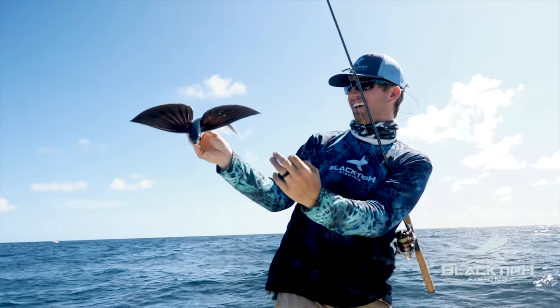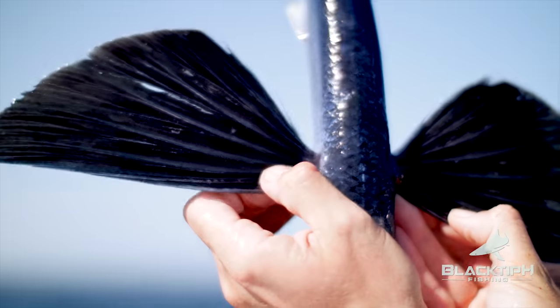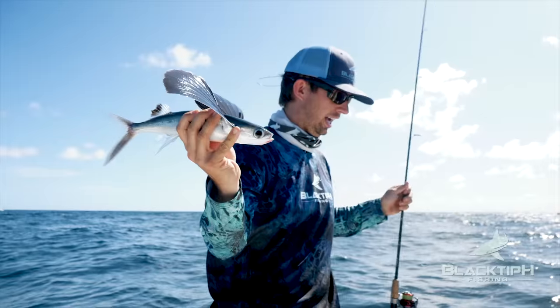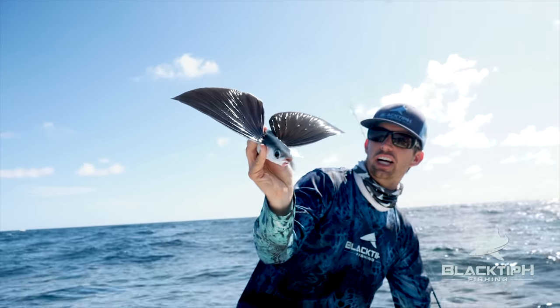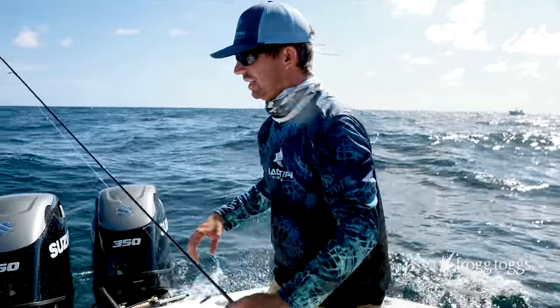Whoa, dude, look at that, folks! That's sick. That's what I'm talking about. Flying fish, baby. Look at that. He'll fly away right now if I let him go. Let's put him in the live well, dude. That right there, folks, will catch a giant fish. There he goes. Get more flying fish.